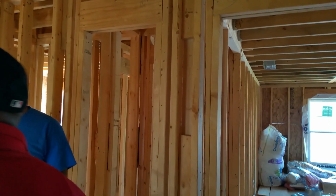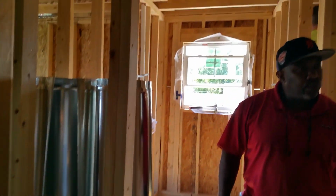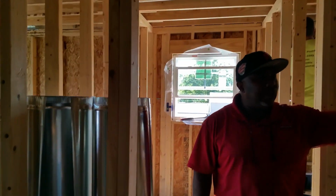So you're walking out of the master suite now. This is your linen closet right here. That's for the hall, for these outside bedrooms. And the one on that side is for the master alone. What do we got in here, Mark? Laundry room, and then we got shelves going right here, so you have the curtains and all that stuff.